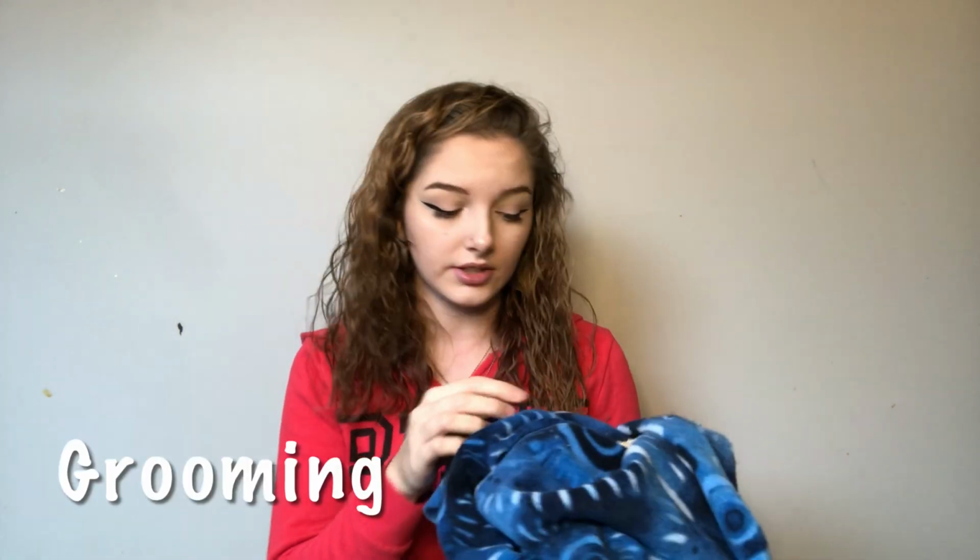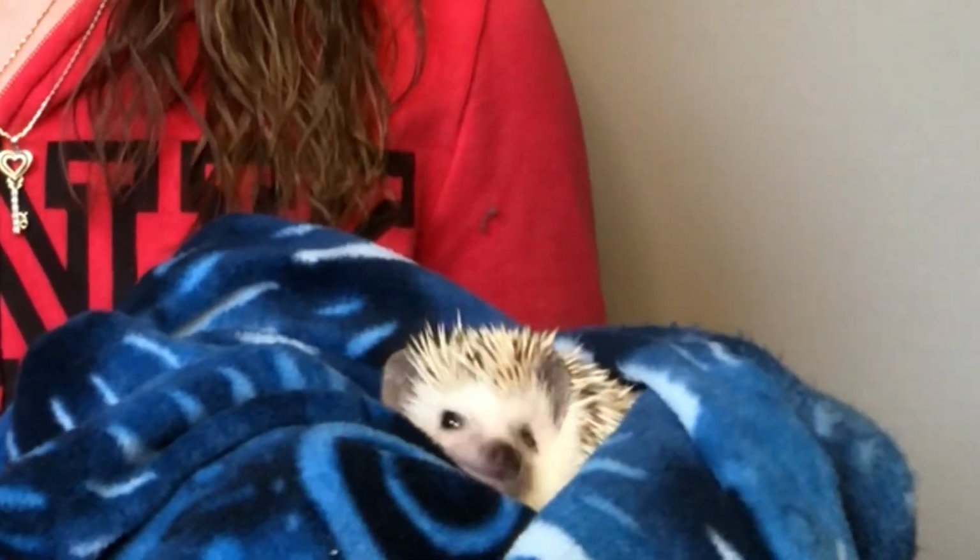Grooming with hedgehogs is actually really easy. They get a bath once a month, and in between they get coconut oil on their skin because they have really dry skin, and she also gets 2 foot baths a month because her feet get really nasty. And you do want to make sure that you are doing nail trims. I can do a video on nail trims if that's something that you guys would like. You could go ahead and comment down below.